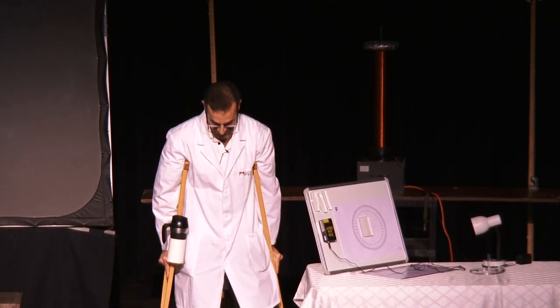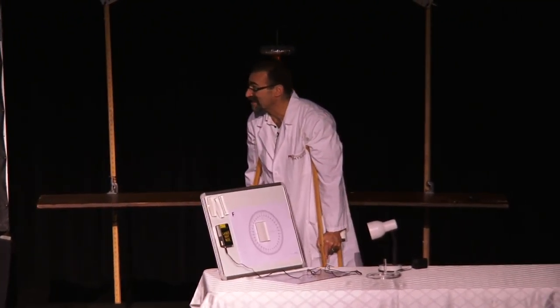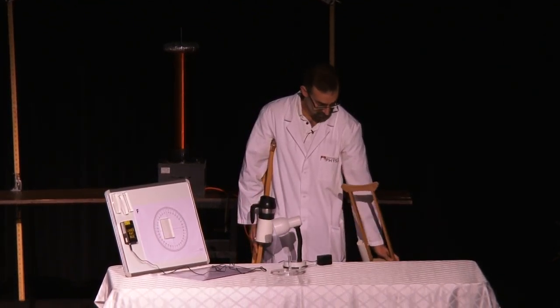Also, I made a little modification. I added a cup holder, and I'm doing much better now.